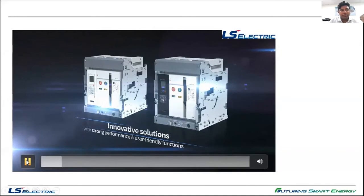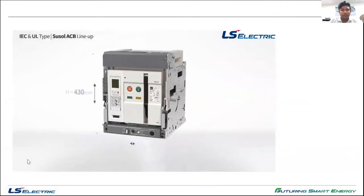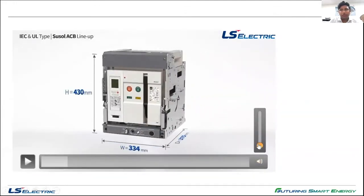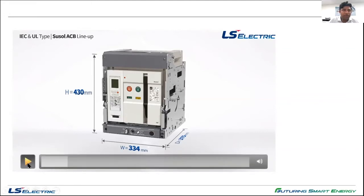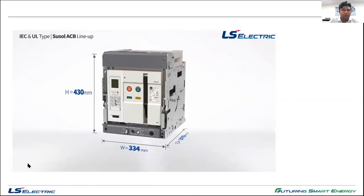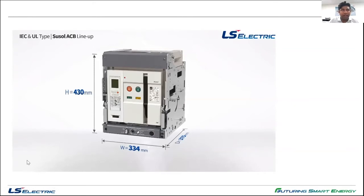Now, what are the differences? We can look into it. In the Susol lineup, as I said, we have 3 different frame sizes. And if you see here our width, height, and depth, in comparison with the current market lineup, we are also in the compact segment. We are not oversized breakers, unlike other manufacturers who have oversized breakers. In case you see our 1600 ampere frame size, the 3-pole is only 334 mm, which is 33.4 centimeters.